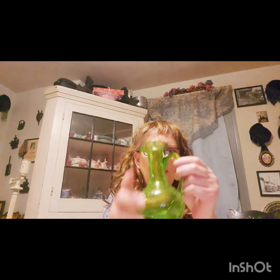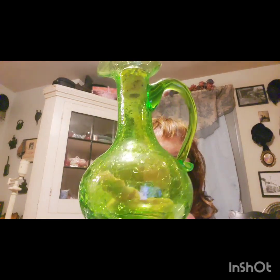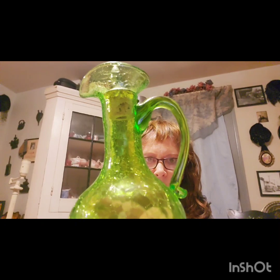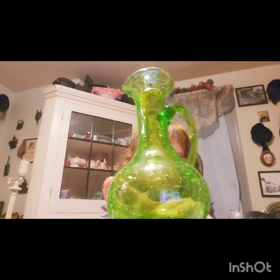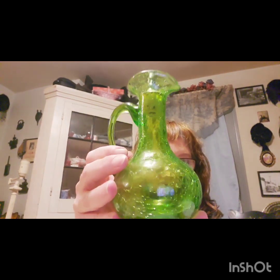The final one that we have is this green Crackle Glass. And it was made that way. They would dip it back in, or put it in, what is it, cold water to let it crackle, to give it this type of effect. So there's actually nothing wrong with the glass. This was the desired effect that they did when they made it.